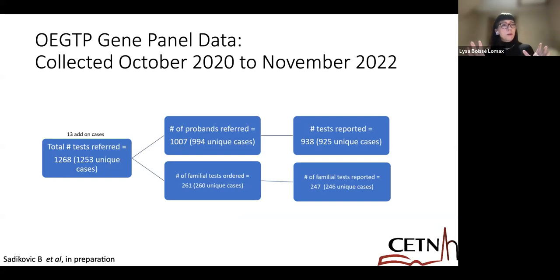Shifting gears. So the OEGTP, which I'm also part of, also collected data and asked questions. So every time you would send off a request for genetic testing and got the results back, you'd have a little questionnaire. And part of the contract was that if you get genetic testing back, you would be kind enough to answer this questionnaire. And so all these numbers really boil down to, if you look over to the far right, there were 925 patients essentially tested.